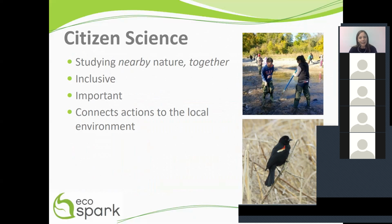So if you're not familiar with the term, citizen science involves everybody in the community, from professionals to people with absolutely no scientific backgrounds. I've had very successful 6-year-olds contribute to citizen science projects and collect real data to help us understand the environment. In this way, citizen science is very inclusive.